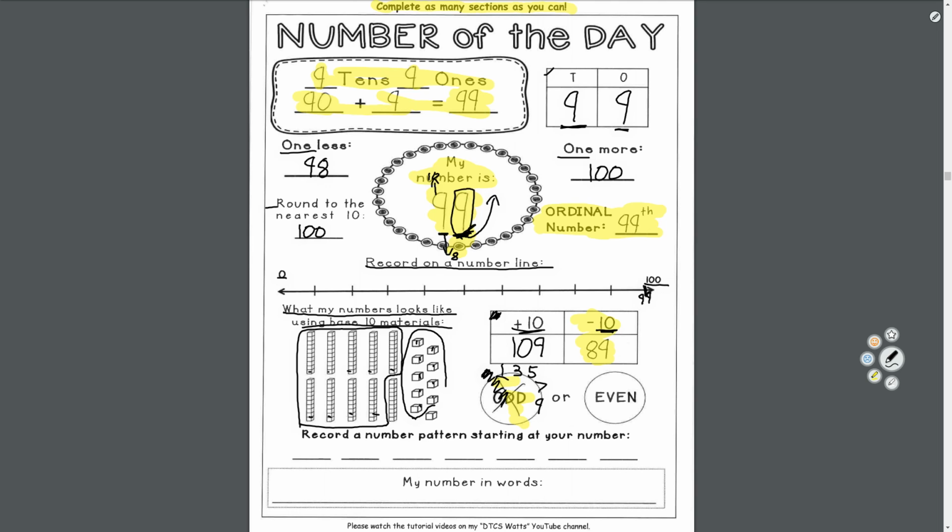Odd numbers end with 1, 3, 5, 7, or 9. Even numbers end with 0, 2, 4, 6, or 8. Record a number pattern starting at your number.